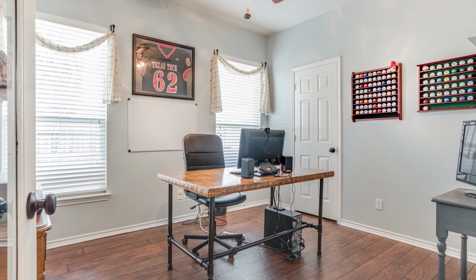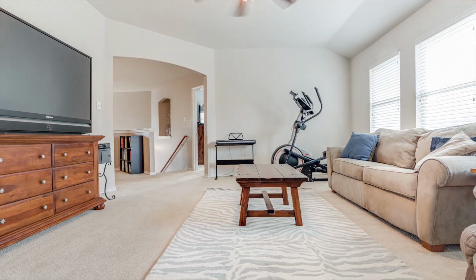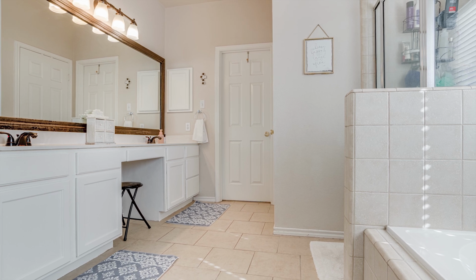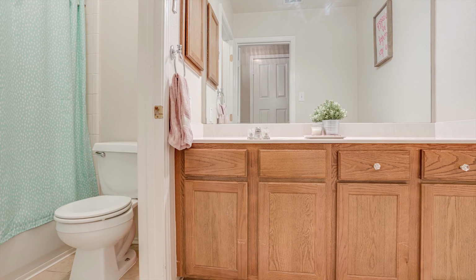Many times you'll find space for a home office and additional living spaces, game rooms, or lofts upstairs to use as a flex space. We've even seen master suites both upstairs and downstairs depending on the floor plan. But one thing you'll notice for sure about these homes built in the early 2000s is that you usually get larger bedroom sizes over homes more recently built in newer subdivisions.